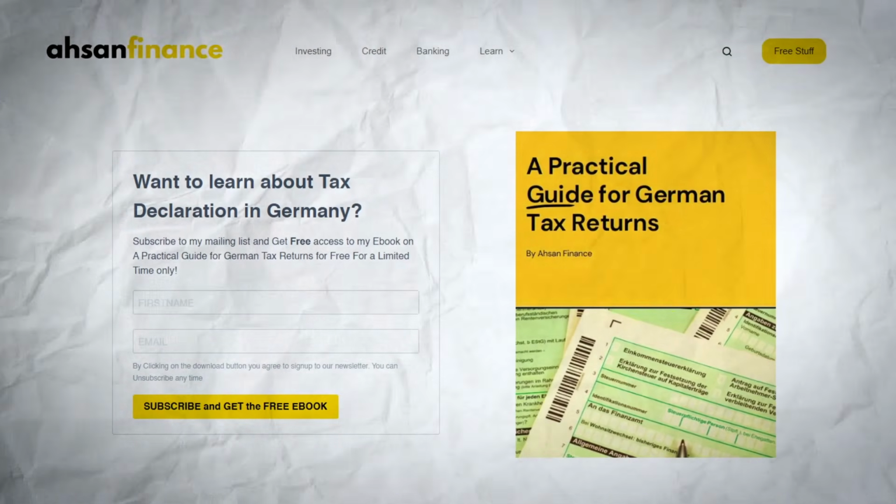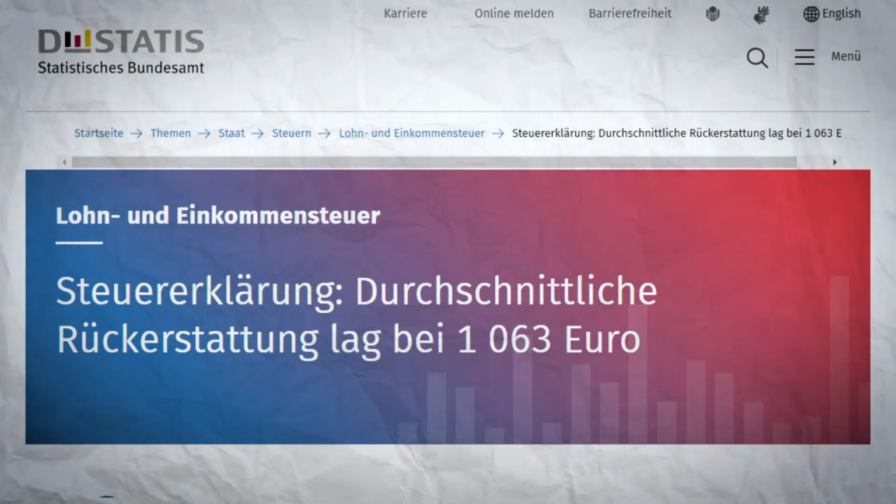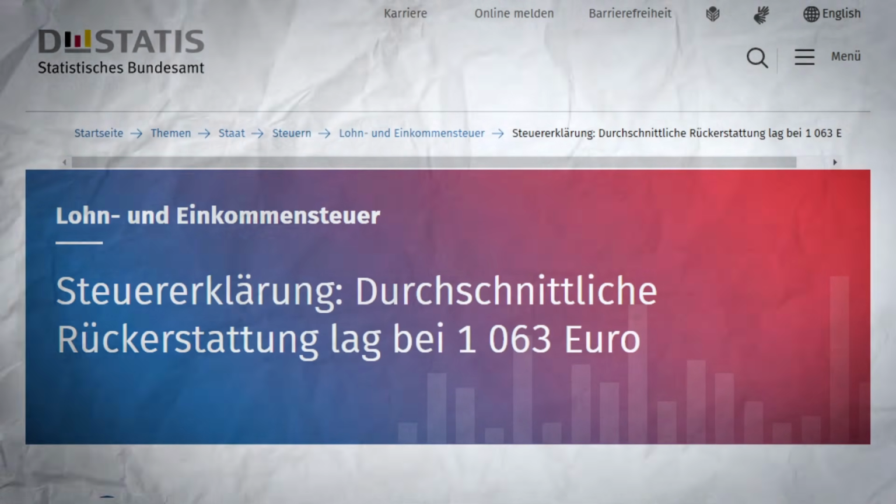So based on the information you provide in your tax declaration, the tax office determines whether you have already paid the correct amount of tax or if you have overpaid. On average, people who file a tax return get about 1,063 euros tax refund. But you can drastically increase this refund if you provide work or study related expenses in your tax declaration.